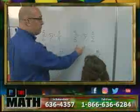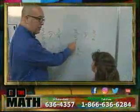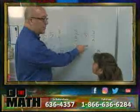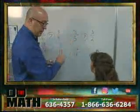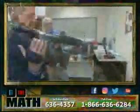All right? But this way we can check, because sometimes you're going to see problems where the bottom number might be bigger over here, but it's not always necessarily bigger as far as the fraction is concerned. All right? Leilani, nice job.